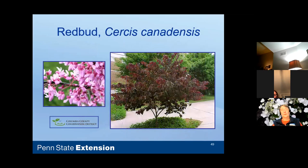Now, this is without a doubt my favorite small tree, whether it's for a rain garden or anything else. Remember, rain garden trees are very flexible with the type of soil, whether it's wet or moist.